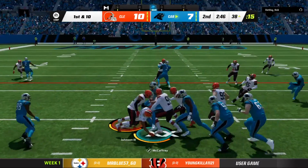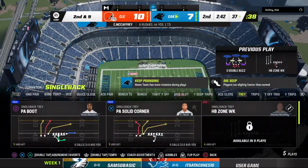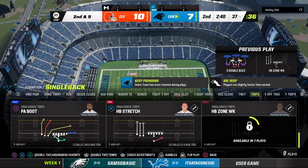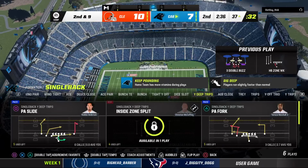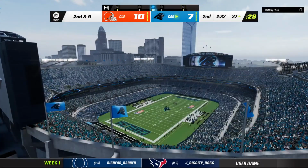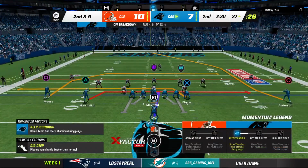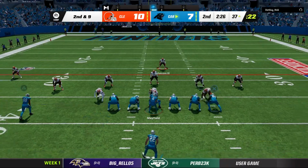Up the gut, McCaffrey. And a short gain there down to the 37-yard line. Credit him with a 1-yard gain there to make it 2nd and 9. Yeah, things were pretty stacked up there in the middle of the line. A lot of bodies, not much space. I think ultimately he was fortunate to get anything out of that run.